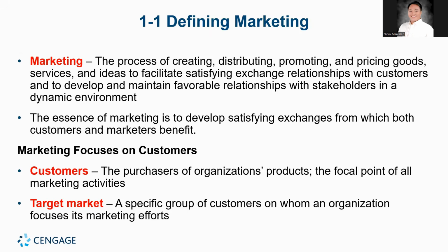Now, the essence of marketing is to develop satisfying exchanges from which both customers and marketers benefit. Well, the foundation of marketing is the concept of exchange. Exchange happens when two parties provide something valuable to each other. So, customers exchange money, time, attention, loyalty, while businesses provide products, services, solutions, experiences. A successful marketing relationship happens when both sides benefit.